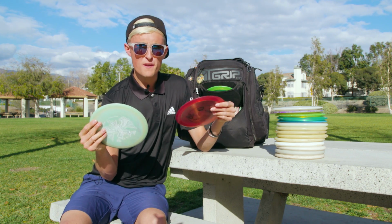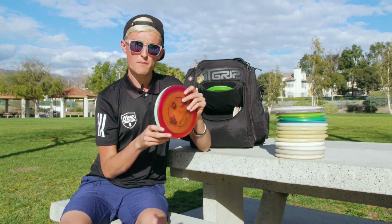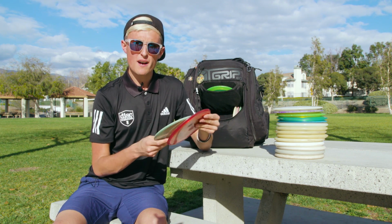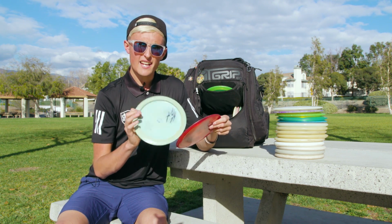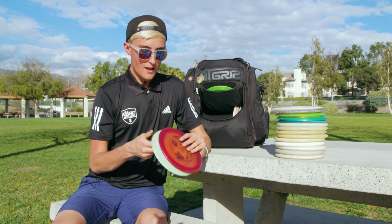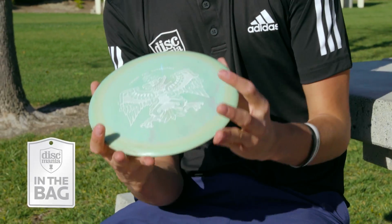I'm only carrying 2 PDs right now. I might carry more depending on which courses I play. The PD is pretty much my all-around fairway driver. I can get good distance on it. I can throw laser straight lines with good power. The one I have is a S-Line.